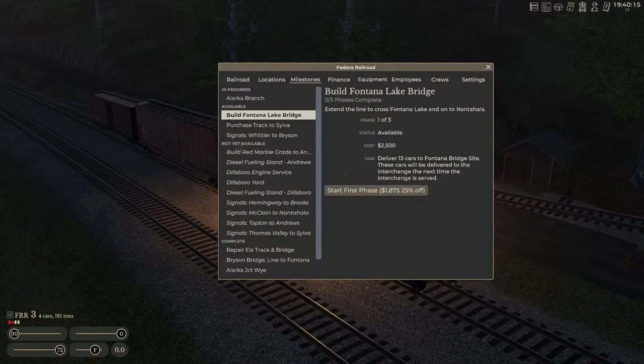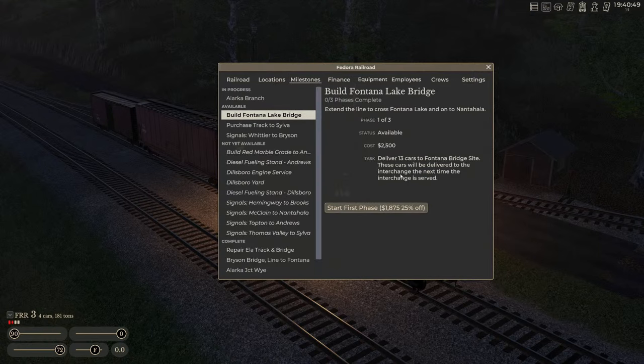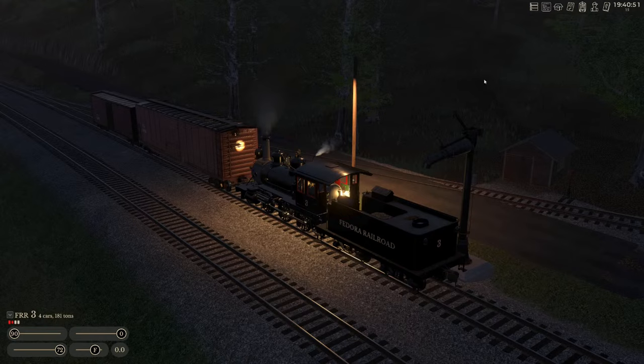It's like if we wanted to build Fontana Lake Bridge. The task is to deliver 13 cars to Fontana Bridge site. These cars will be delivered to the interchange the next time the interchange is served. So like I said, your interchange is in one of those two places, depending on if you've bought silver or not. And if you look down here at settings, by default, the interchange is served at 6 a.m. You can change this if you want. So when you activate a milestone, the next morning at 6 a.m., the cars will be delivered.